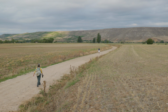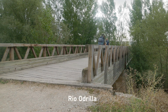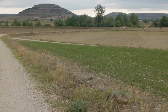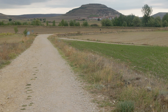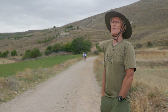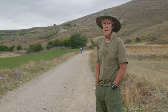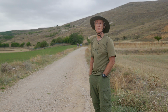So we continue for about 2 kilometers where we cross the Rio Odria. Here, even something as prosaic as this flat landscape has a backstory worth mentioning. We're now on a restored Roman-era road. Well, the Romans were nothing if not industrious. This area is marshy in places, and they brought in thousands of tons of stone to create a dry causeway.